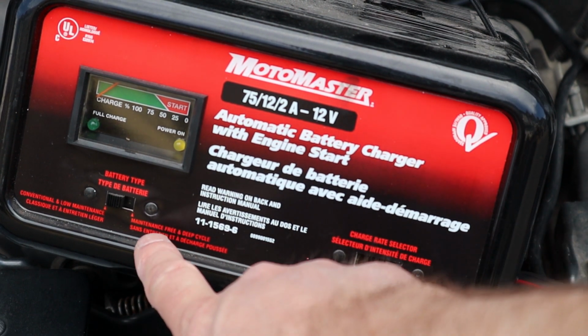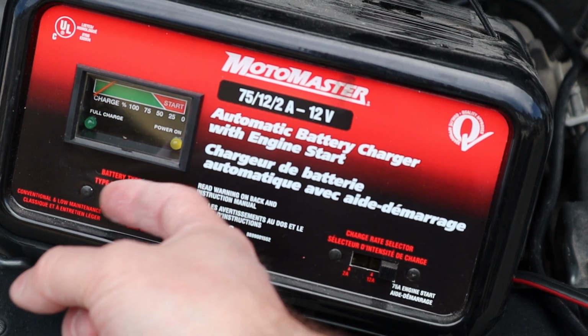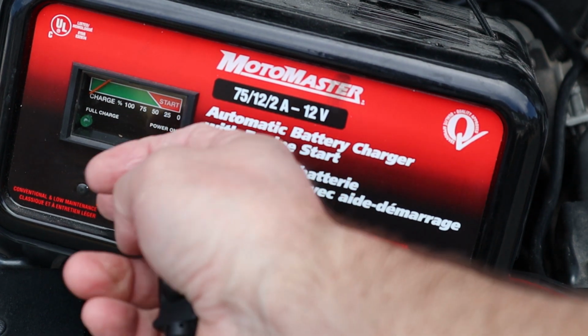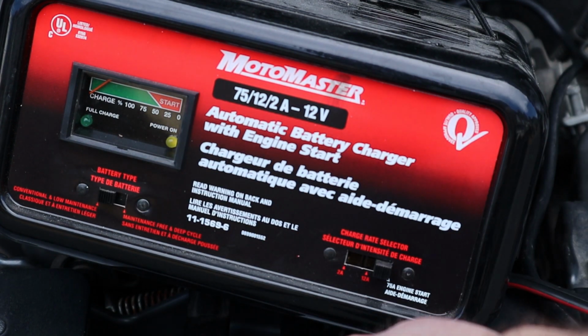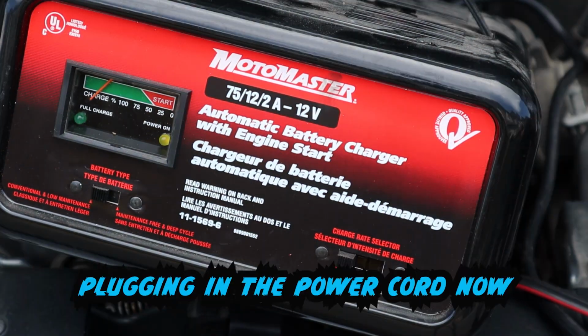There's a setting over here for different types of battery. So you've got your conventional and low maintenance normal batteries, that's on the left, and then if you click it over to the right, these are for your maintenance and deep cycle batteries. So most batteries are going to be on the left. And we've got a scale here that's going to show us where the battery's at, tell us if it's on, tell us when it's got a full charge.